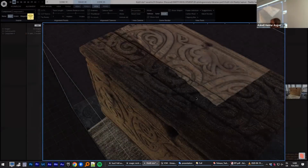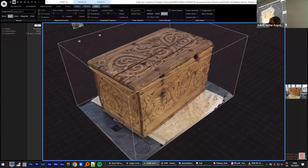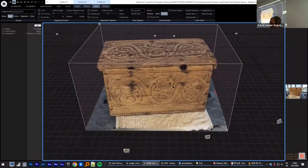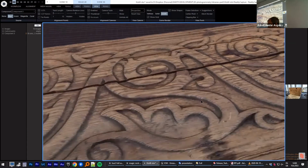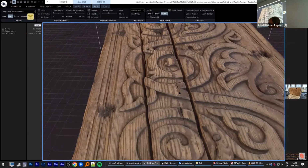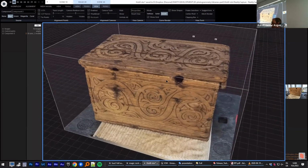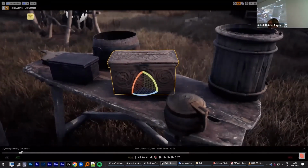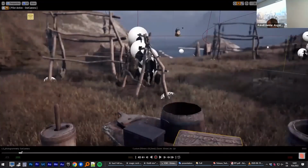Here we go. This is a great example of an object. This was probably handmade by some farmer in Western Iceland in the 18th century, and we can capture incredible details just by scanning this. What we have to do is reduce the detail in the next step, just so we can use it in our game. And here, I created a table for my presentation. This is in our game.